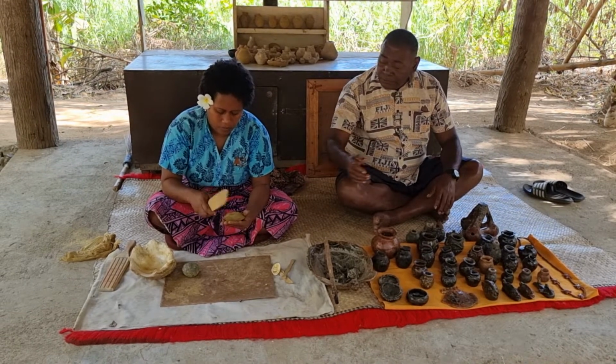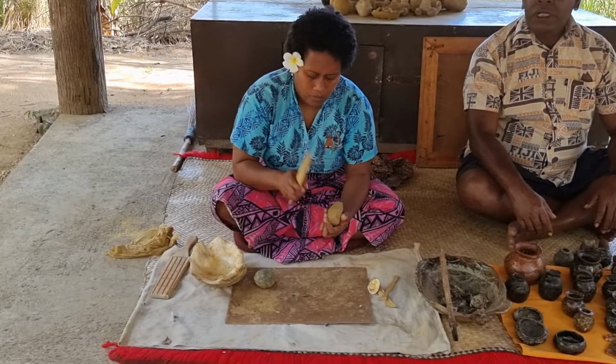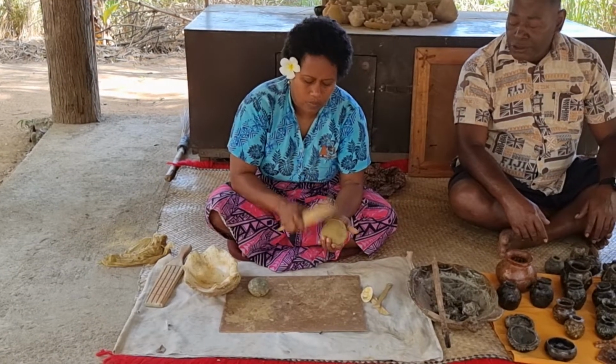It's hand molded. No modern mill. Flat timber for tapping, head water while tapping. And the round stone for the inner side shape.